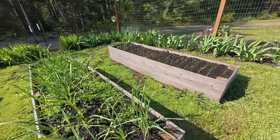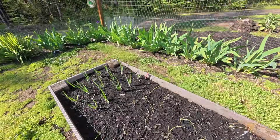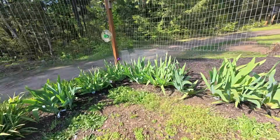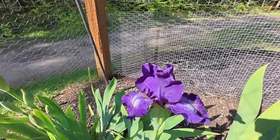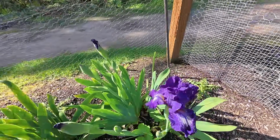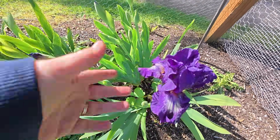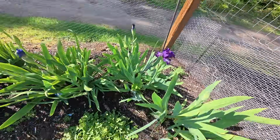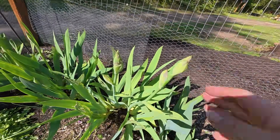We have our garlic and the onions that we planted together, whole bunches of them. And look at it. We have iris blooms. These are for sure coming with me to the market. Look at that color though. These bearded iris, they're so great. These guys are early. I'm not complaining, but they're early. But I've got a lot more that are getting ready.